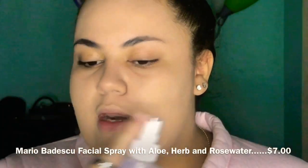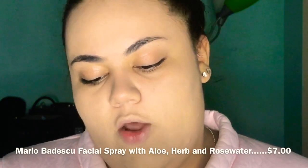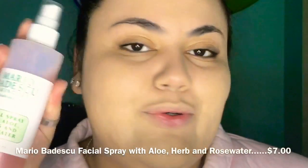And then I set my foundation with some Mario Badescu's facial spray with aloe, herbs, and rose water. I love this. I use it as a primer. You can use it to set your whole foundation, or set your whole look. Maybe you don't feel like wearing makeup that day, or you just want to give a little extra oomph to your face, kind of revitalize everything.